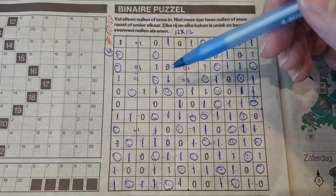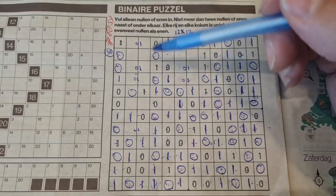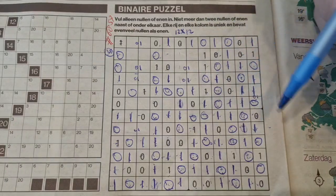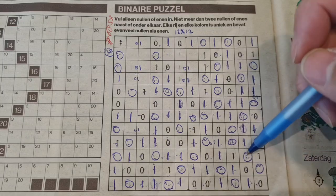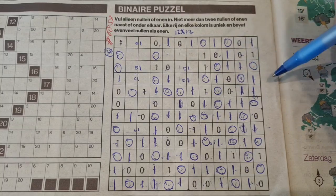Okay. 1, 2, 3, 4, 5. Here or there. Well, yeah, time for comparing. Let me see. 1 row, 2nd row, 3rd row, 4th row, 5th row, 6th row, 7 completed rows.